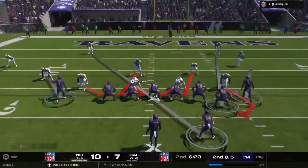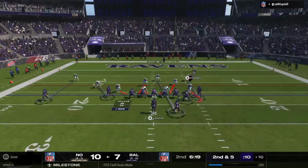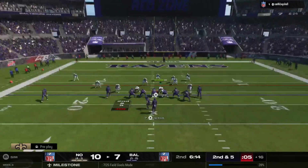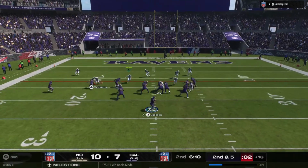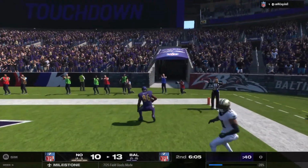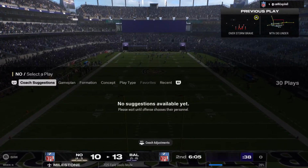Quick. They'll break the huddle. It's 2nd and 5. Now it's Jackson. Quickly to the outside and complete. And he's into the end zone. Touchdown, Baltimore.